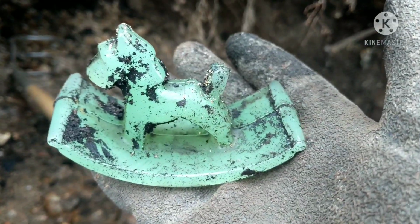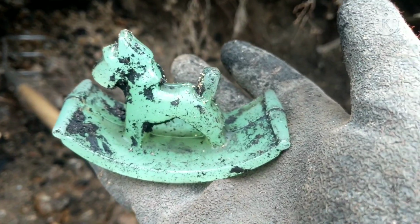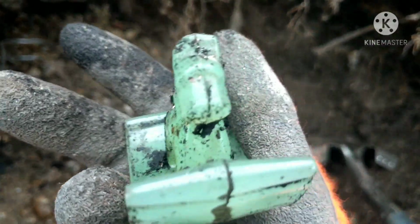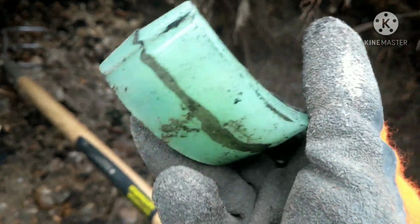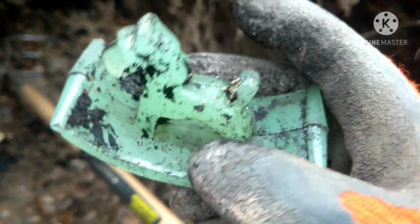Could be Vaseline glass too, maybe. I don't know. We'll have to check it, see if it fluoresces when I get home. But yeah, it's cool. It's all one piece. No chips, cracks. Very cool.